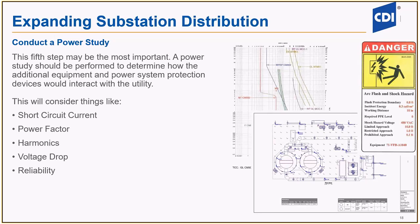If you have large or high voltage loads, you may want to consider harmonics in the system as well for power factor correction capacitor banks, voltage drop in your cables and busing with loads far away, and motor starting. And this can also be the beginnings of your arc flash and reliability study.